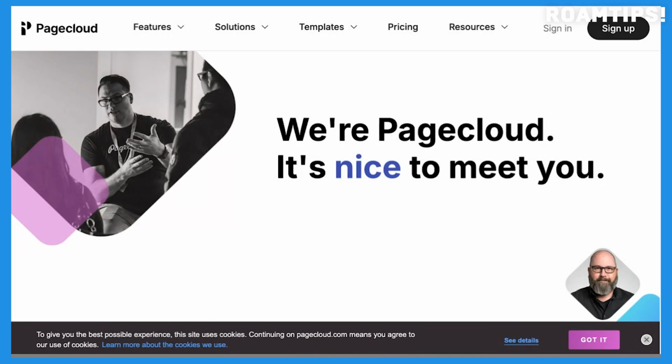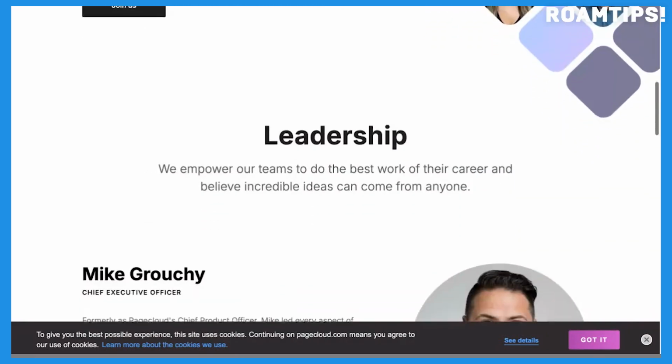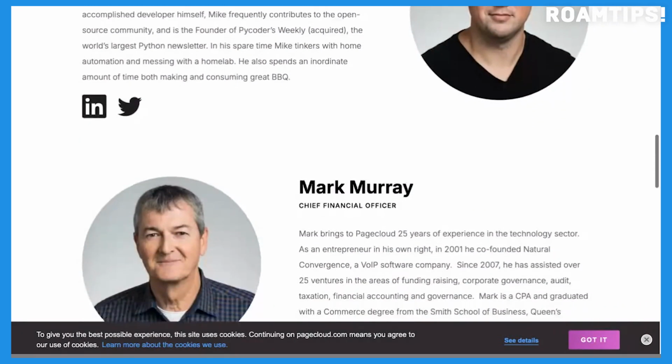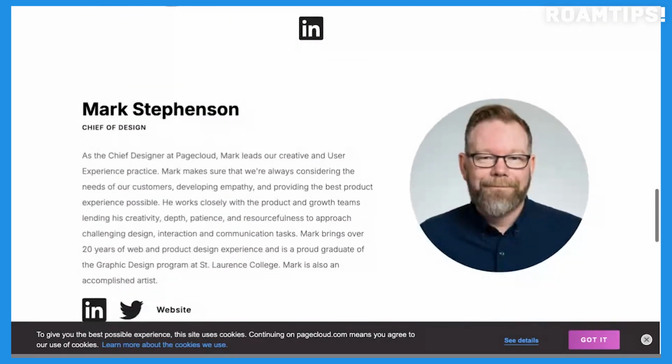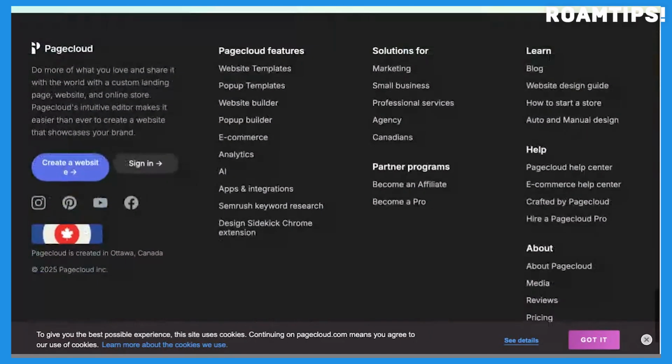They showcase various successful websites built on their platform as testimonials to the power and flexibility of PageCloud's website building capabilities. It's positioned as a one-stop shop for everything from design and development to hosting and ongoing website management. They emphasize a seamless experience, allowing users to focus on their content and brand rather than the technical complexities of web development.